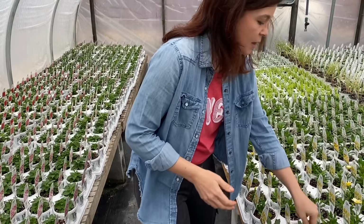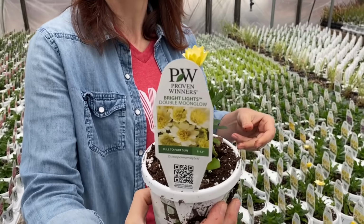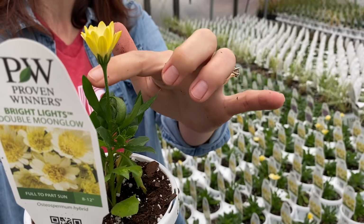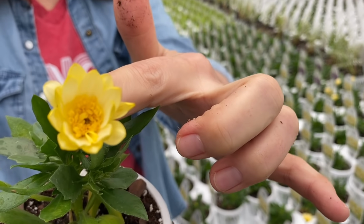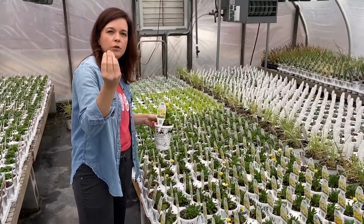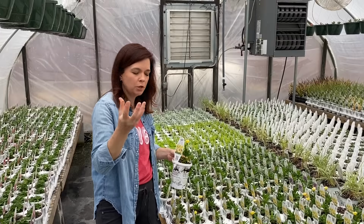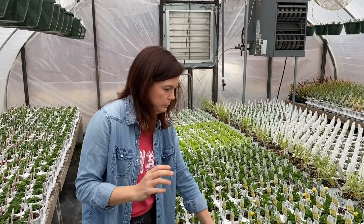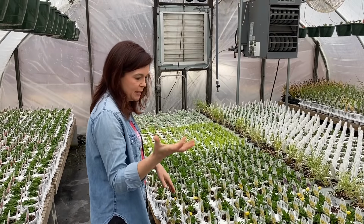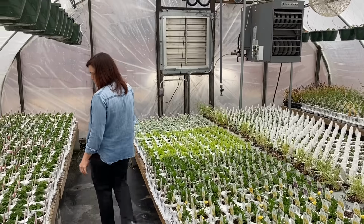This is really fun. The Bright Lights Double Moon Glow osteos, really just a sweet, delicate yellow and white flower, very daisy-like. And if I'm not mistaken, do these open and close with the sun? I want to say that they do open and close with the sun, but don't quote me on that. I could be wrong, but I'm just noticing that a lot of them are starting to be kind of tight and not open. Normally they're nice and big and open right now.